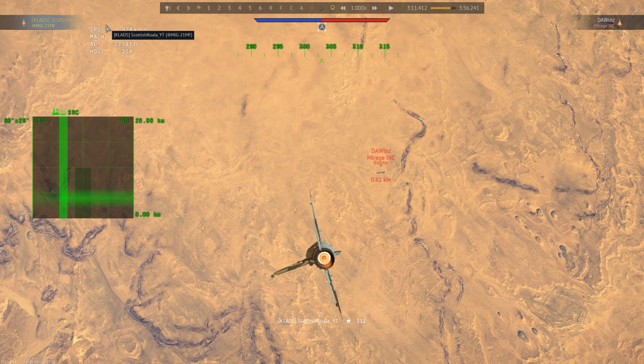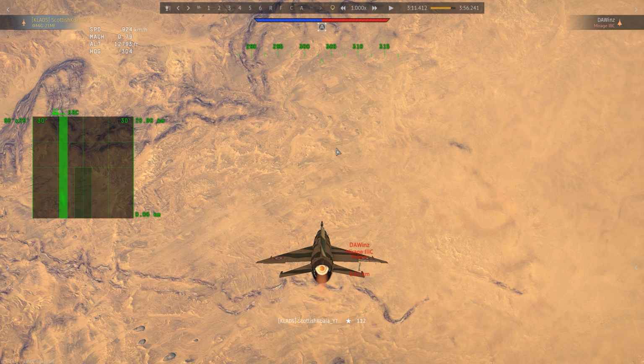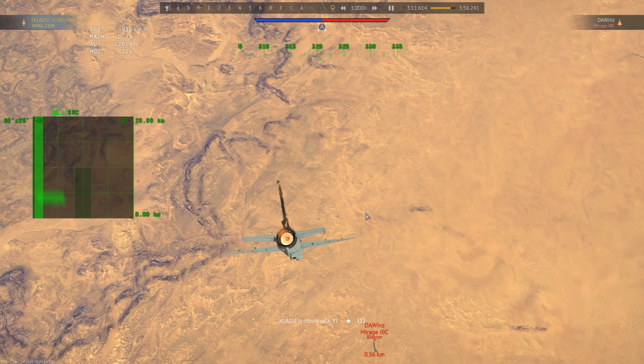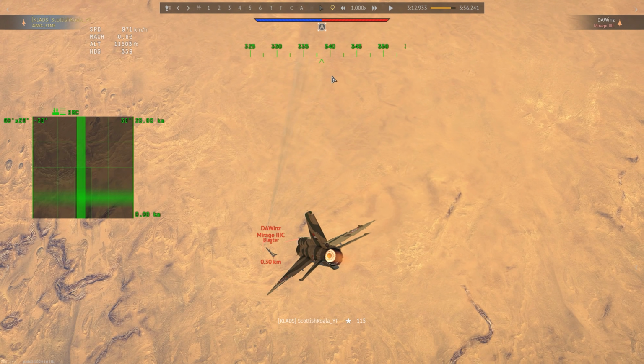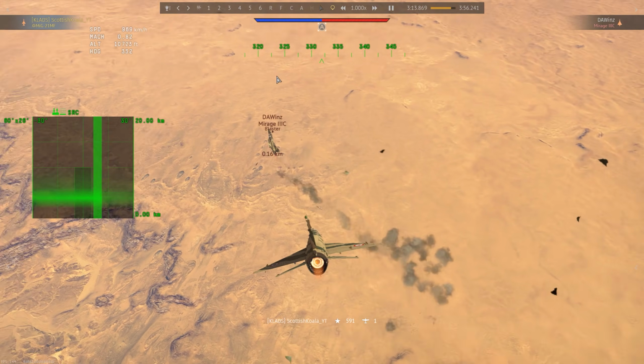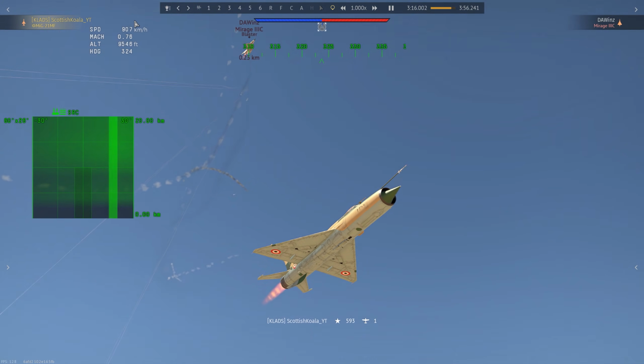But with such an energy advantage now, at 920 kilometers an hour compared to only 500, so we have a huge amount of speed on him and an altitude advantage, and even if I'd have missed this shot, we could have just come up and done it again. As it happened, there was no need. Beautiful shot there, and there goes the Mirage.